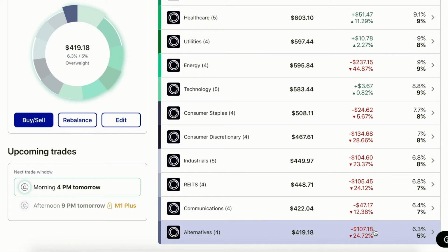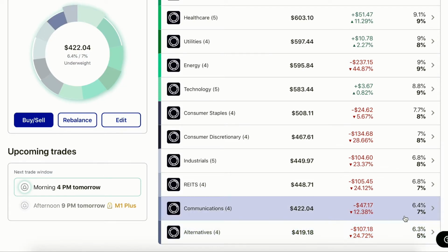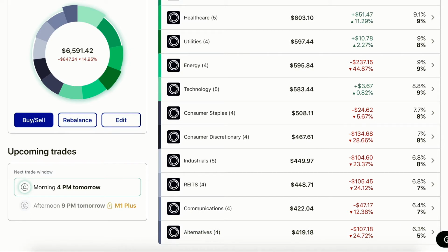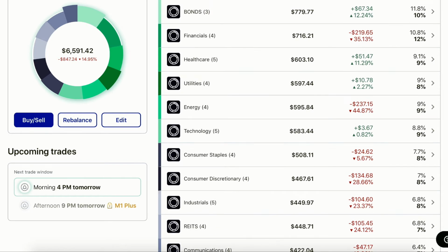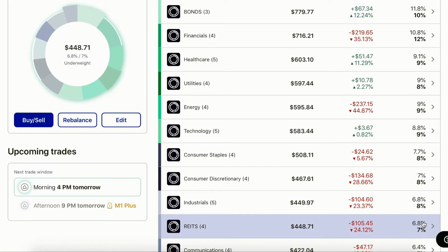Another big loser in this portfolio would probably be, if you look at it, the alternatives. These are mainly private equities that I have in here. And luckily for me, I've kind of dodged a big bullet that I saw a lot of people dealing with on the YouTube channels that are focused on dividend investment, which is the REITs. I always kept REITs pretty low at 7% of my portfolio.